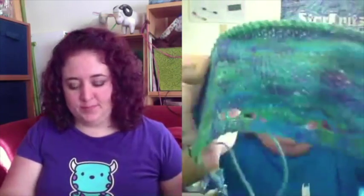So I'm sitting far away because my spinning wheel is in between us. Very pretty. I really like this yarn, and the pattern is really easy to do right now. I'm just doing the plain stockinette portion, so very easy.